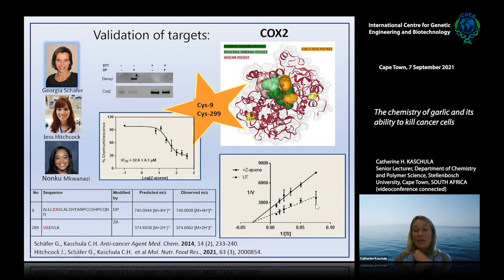And when we did a Lineweaver-Burk plot, in this case, we changed the concentration of the substrate, which was arachidonic acid, and measured the turnover of the enzyme, and then performed a Lineweaver-Burk plot. And here we were able to find that ajoene inhibits COX-2 non-competitively. And so this is actually further evidence for what we've found, because a non-competitive inhibitor is binding to a site that is remote from the active site. So it's inhibiting the enzyme, but remotely from the active site, which does support what we found, that the modified cysteine residues are remote.